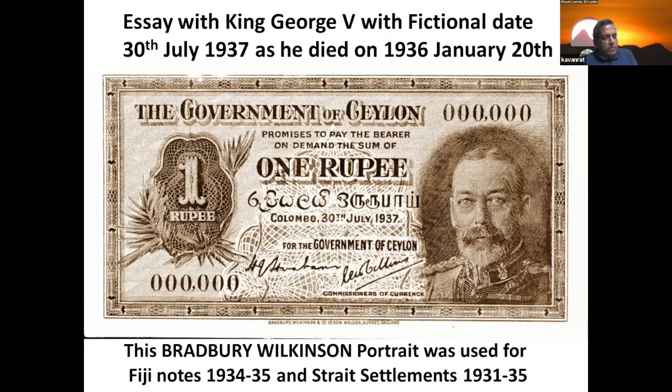So this most probably was a design which they gave a future date, designed most probably around 1935 before he died. And the design is similar to notes that were used for Fiji from 34 to 35 and the Straits Settlements from 31 to 35. There was nothing with the king's image issued for currency in Sri Lanka.